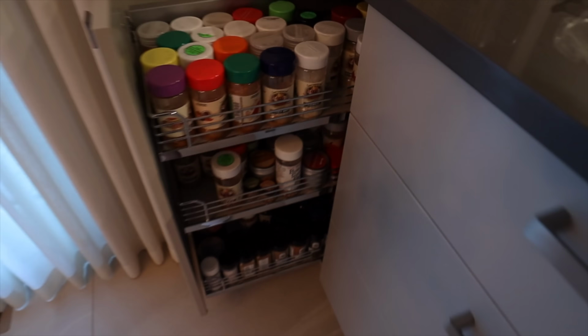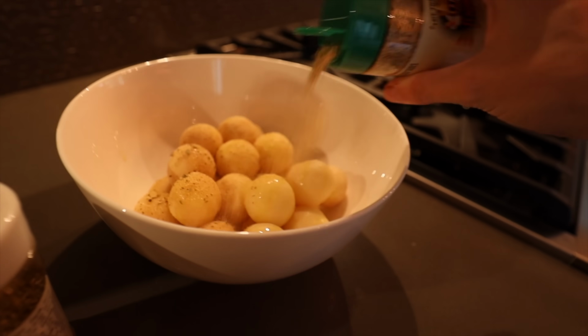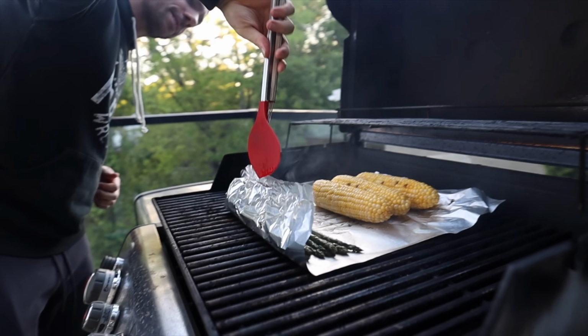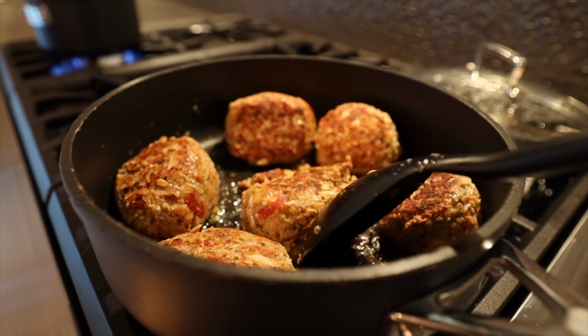Do we have enough Flavor God seasoning? I think so. And some little Parisian potatoes on the side. So Andre was at the grill, and he is like a grill master. He doesn't know it, but he really is. So he made us some asparagus as well as some corn outside. It was a really quick meal to prepare.